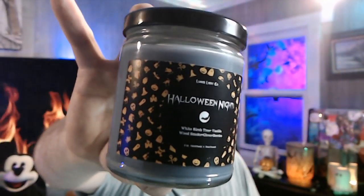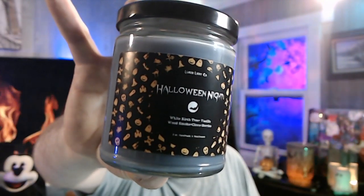It smells like the farm. It smells like the hay, the hayride, the hay bales, the pitchforks. But at the same time, that fruit, I said apples and pears, and it's telling me here that it's berries. All right, I'm all right with that. And a little bit of that clove, which is going to complement the smokiness of this candle. Clove and smoke always work well together, and it's described here as wood smoke. So Halloween Night, I think I probably said enough about this candle, but I think it's quite clear how I feel about this one in particular.